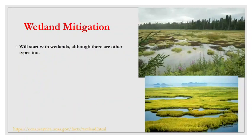Wetlands mitigation. So as I said, there's other kinds of mitigation programs that we're involved in, but I'm going to talk probably mostly about wetlands. And once you understand wetlands, the other ones become easy to understand. And I don't think any of this is going to be hard because we already understand market-based programs through our cap and trade example and ITQs for fishing. So this is going to be really obvious to us.